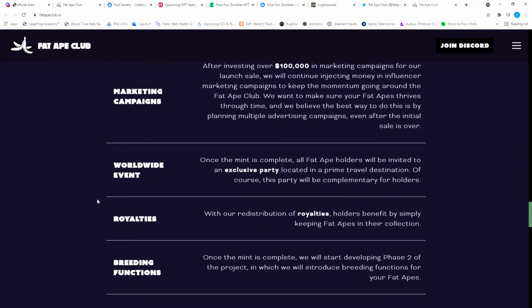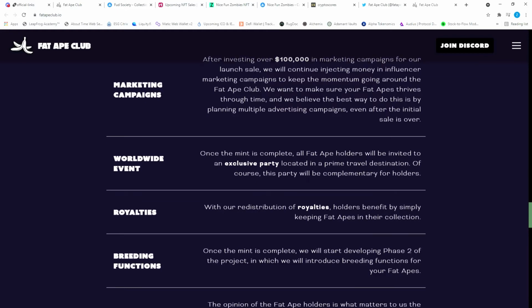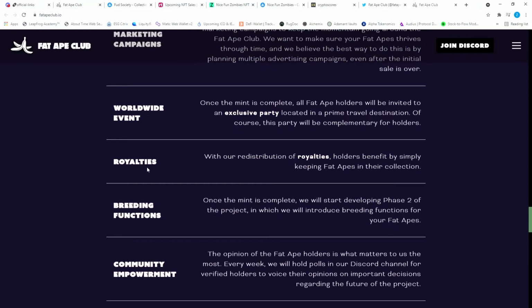And then they have worldwide events. Once the mint is complete, all Fat Ape holders will be invited to an exclusive party located in a prime travel destination. Of course, this party will be complimentary for holders, right? Royalties. And now, with our redistribution of royalties, holders benefit by simply keeping a Fat Ape in their collection. So basically, if you keep a Fat Ape in your collection, all the royalties that they collect.